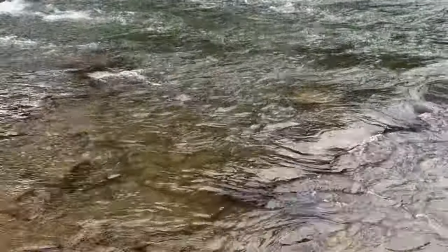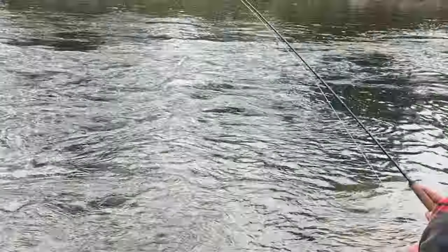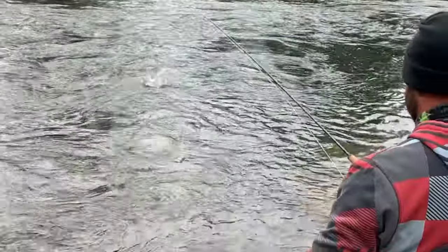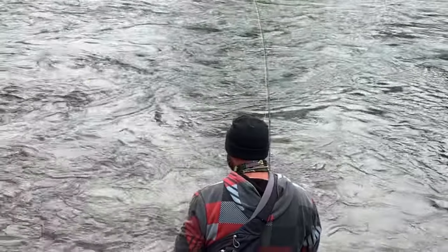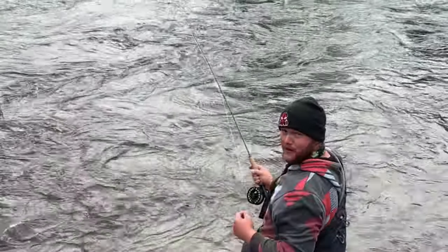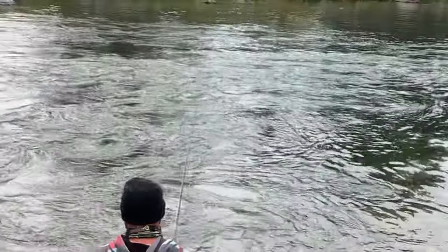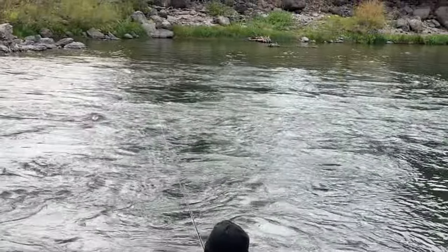Wow. Oh, it's a big one, dude. It's jumping out of the water, man. This is so cool. Look at him go, Conrad. Film it. Is it big? Oh, I got that. Nice rainbow. I think it's a rainbow. Letting him tire himself out. No need to rush it on the fly rod.